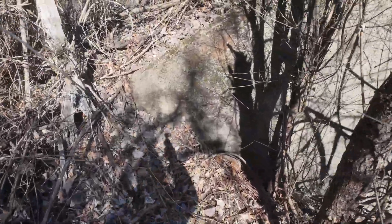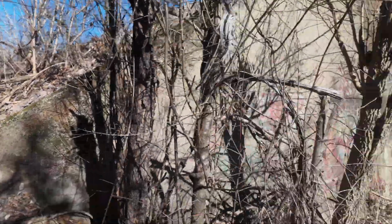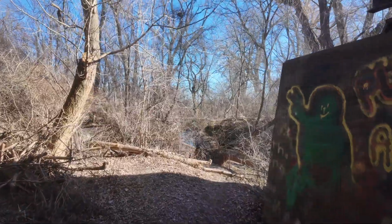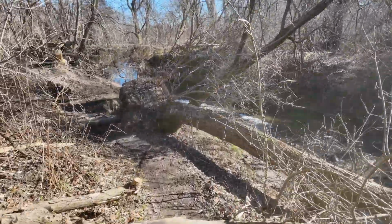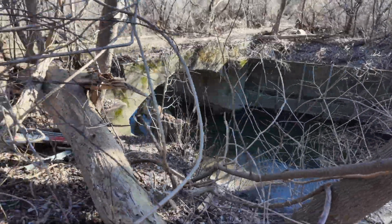You can see the angle of that. Got hit up here with a stick, kind of slapped back at me. I don't think there's anything there, but. So now we're gonna cross the other bridge. I think I went this way when I came up. It was a little cleaner. Here's where the dogs were when I was up on the bridge too. Hopefully you can see it through there.